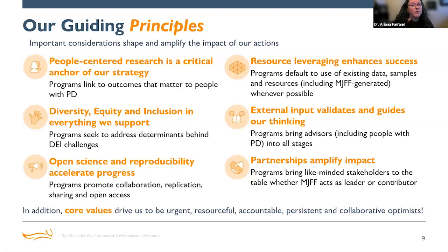And then we also definitely recognize that partnerships amplify impact. So we bring together like-minded stakeholders to the table, whether MJFF is a leader in those efforts or simply a contributor.